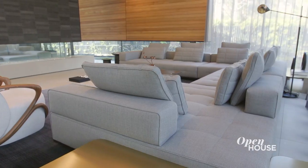Thank you guys so much for coming. Hope you enjoyed the tour. And unlike a lot of the houses you'll see on my show, this is an example of a home that was done right.